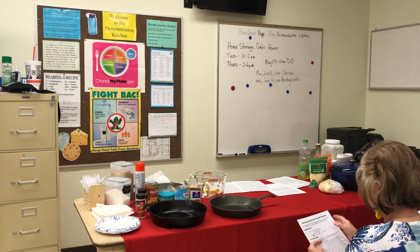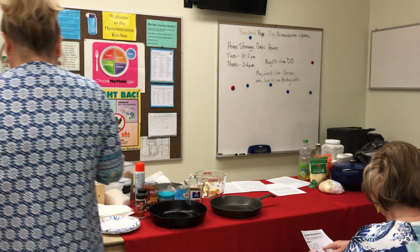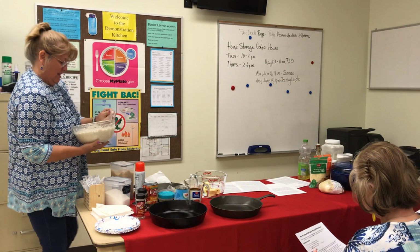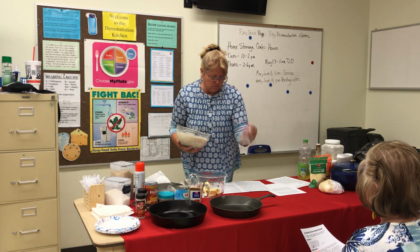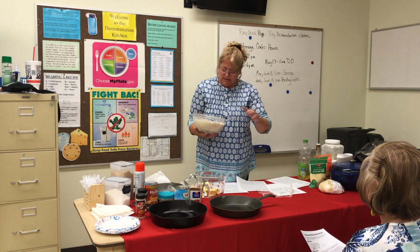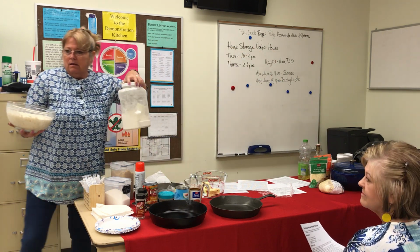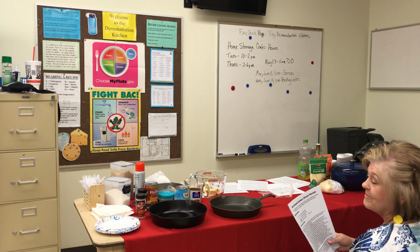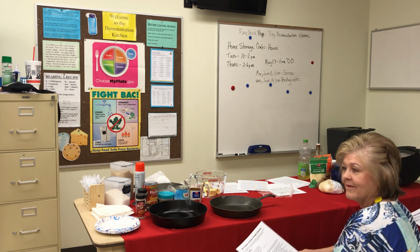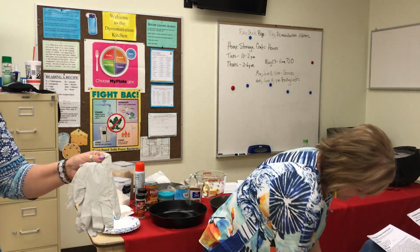It doesn't make a sourdough because it's not that long. But I'm going to volunteer to put some more flour in this for me and get it ready to go in the oven. Any volunteers? Thank you, Dave. Here's some gloves.